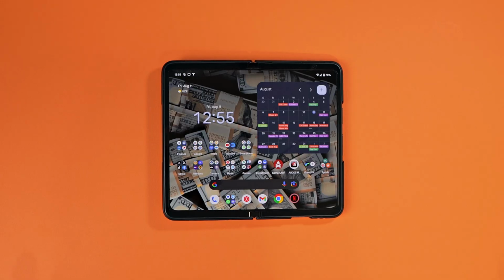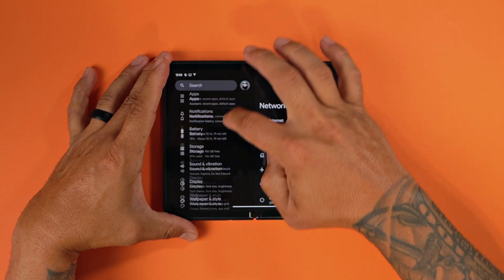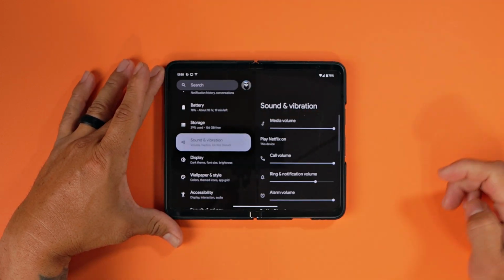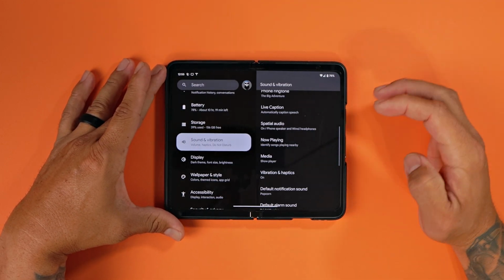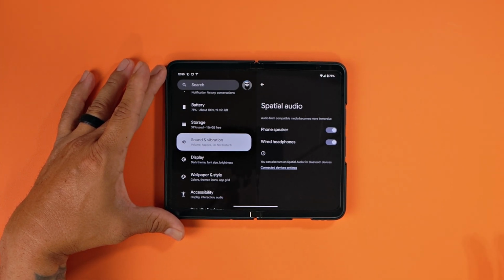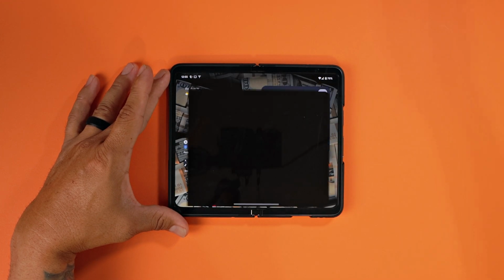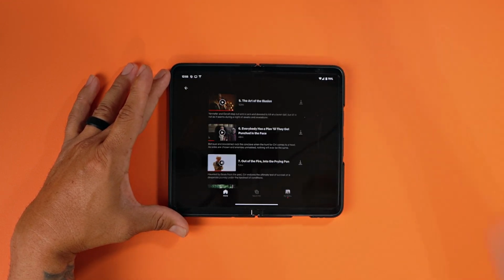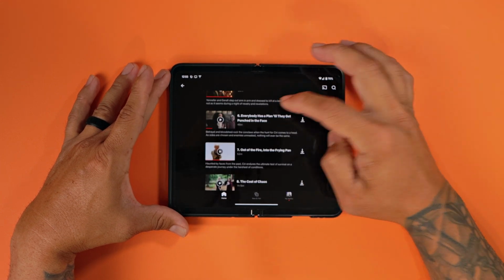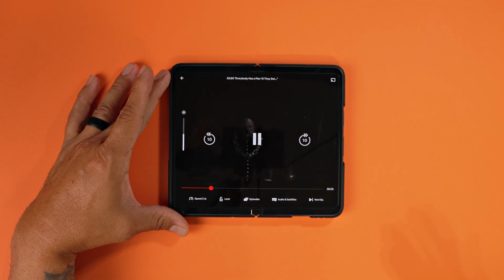In order for you to enable that, let's go to settings, then you head down to sound and vibration, scroll down, and you have a section that says spatial audio. Click on that and make sure that phone speaker is enabled. That's going to allow you to take advantage of all those nice Netflix shows, if you have Netflix, which actually supports spatial audio. So you can take advantage of that spatial audio.